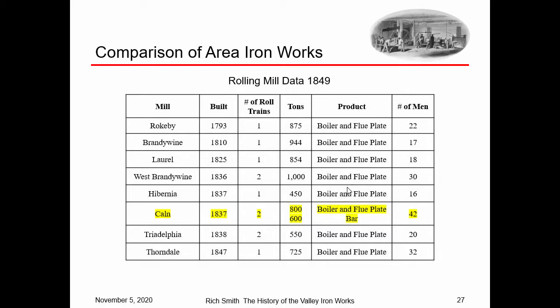The other mills were producing mostly less if they had 1 mill. Several mills had 2 rolling mills, Triadelphia, and they only produced 550 tons. But West Brandywine with 2 mills was producing 1,000 tons.